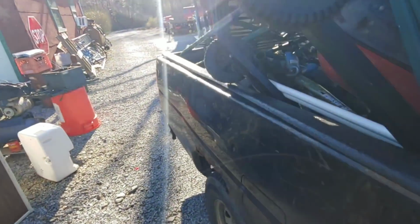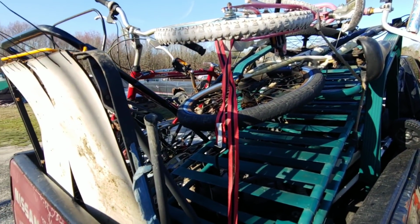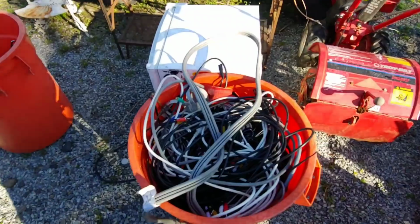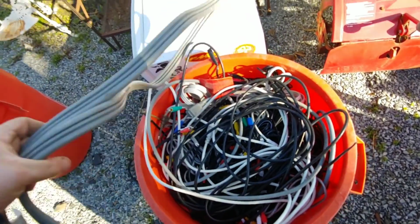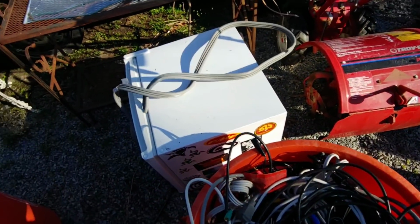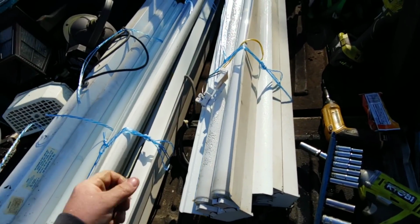Well, we're gonna get to organizing some stuff around here, make a load. Definitely gotta take the trailer in too eventually here. The thing's getting packed. Water bucket's getting full. Still got these things to go through too, to figure this out.